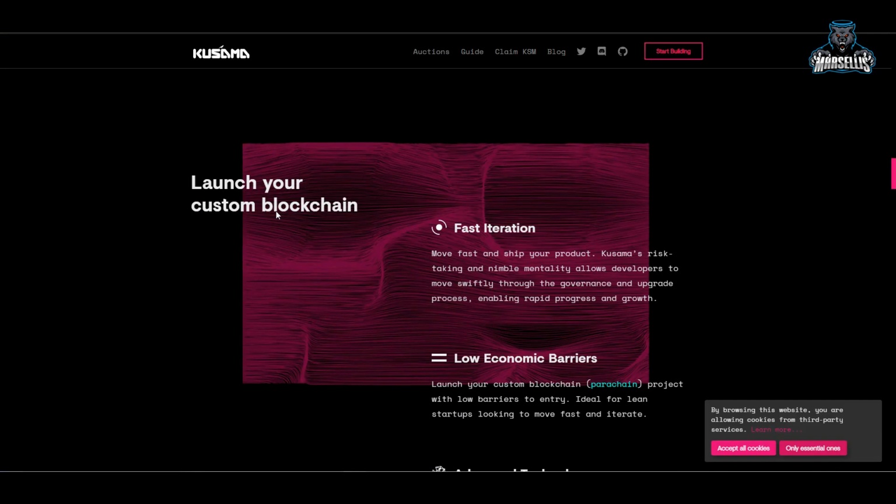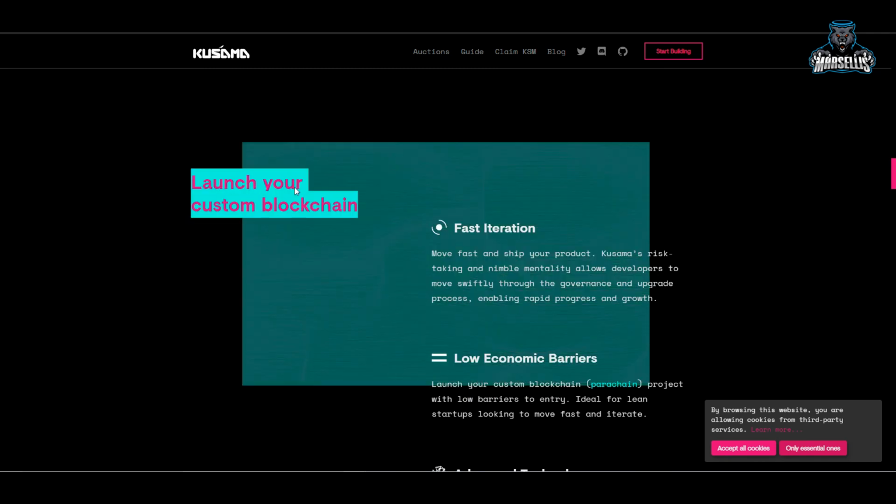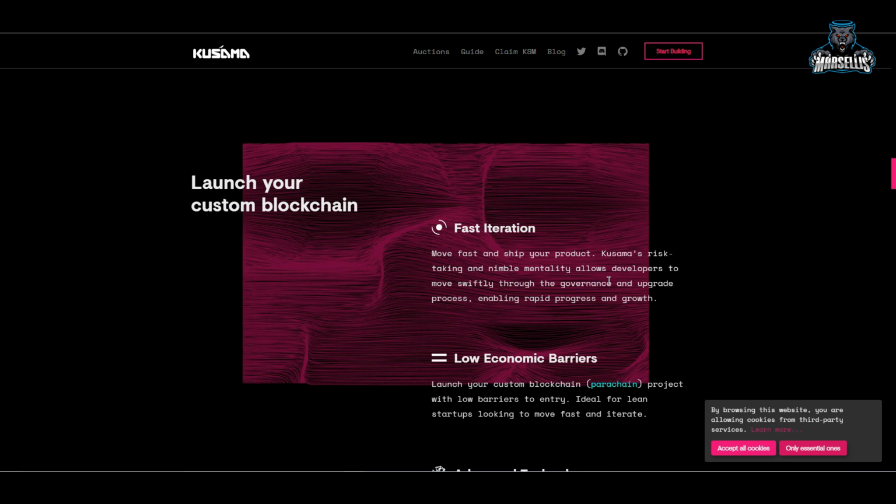We have way more stuff to discuss about even Kusama, because Kusama ties directly with Polkadot, right? So, launch your custom blockchain. Look at this. Launch your custom blockchain. That's crazy. Fast iteration. Move fast and ship your product. Kusama's risk-taking and nimble mentality allows developers to move swiftly through the governance and upgrade process, enabling rapid progress and growth.